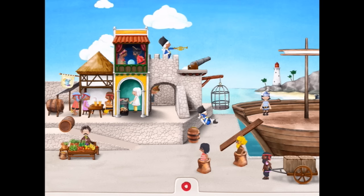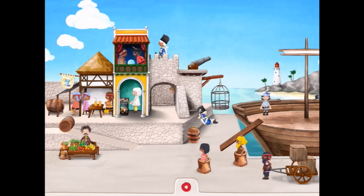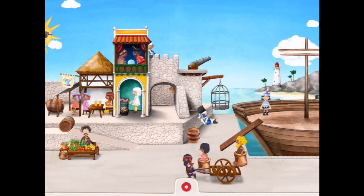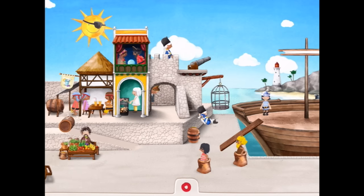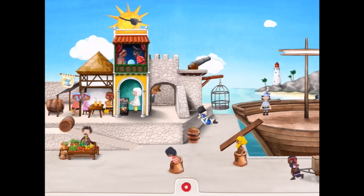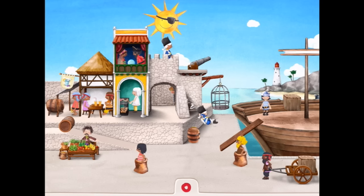Try again. That's an improvement on last time. What can we do with the... Oh, they just fall off. Maybe I need to load them onto the ship. So what happens when I tap the fruit seller here? There's a monkey here. Just trying to send my sack race back. So can I put these on the ship?